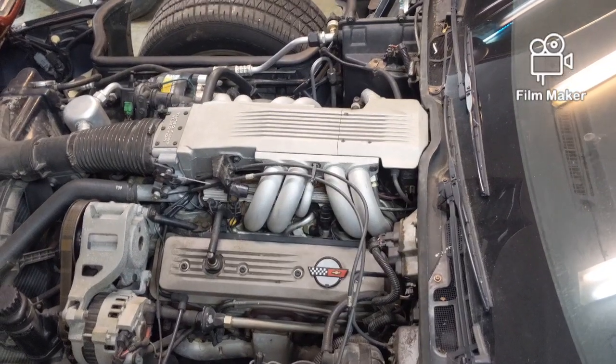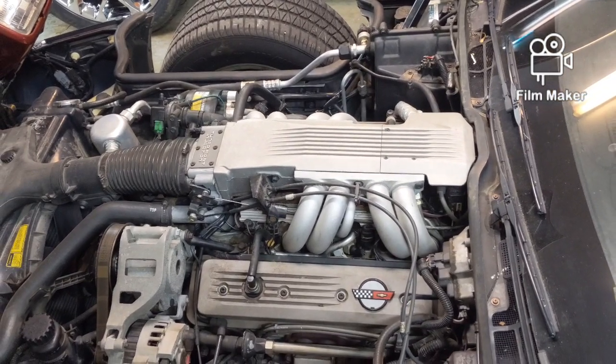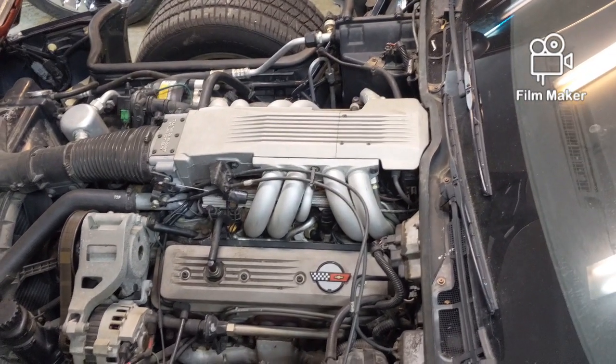So GM put 5 different engines in the C4 Corvette. In 1984, they had the 1-year-only C4 engine, the Crossfire injection motor that carried over from the 82. There was no 83 Corvette.